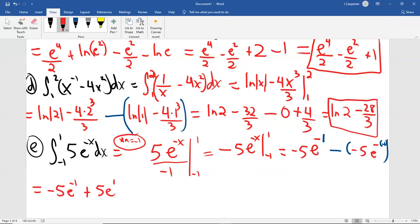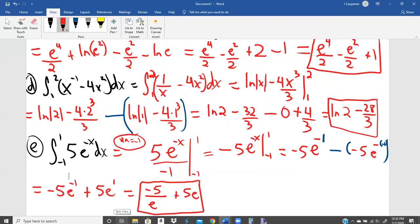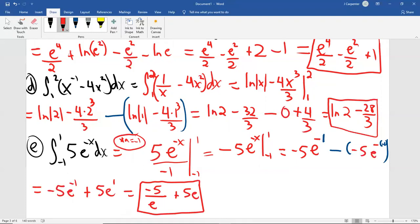These do not cancel and make 0. e to the negative 1 plus e to the 1 is not 0. These are very different from each other. e to the negative 1 means there's an e in the bottom. So it's negative 5 over e to the positive 1 plus 5e to the positive 1. And with exponents of positive 1, we really don't like to write them. Again, before in this format, that's not really an acceptable analytic answer because we don't like to see numbers raised to negative exponents. It's okay having a variable in there with the negative exponent. That's an okay format, but once you start plugging numbers in, you're supposed to clean them up like this. So that's something to be very, very careful of here.